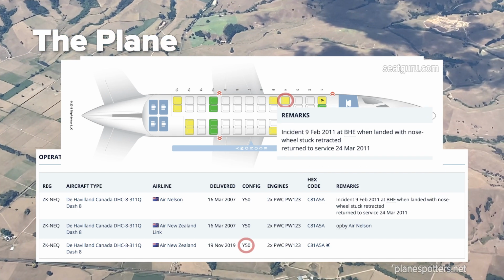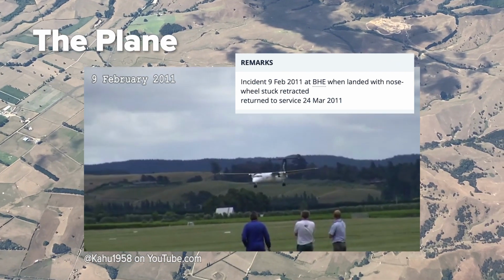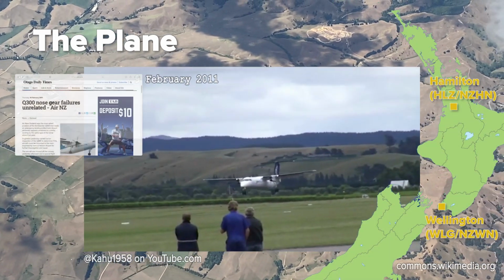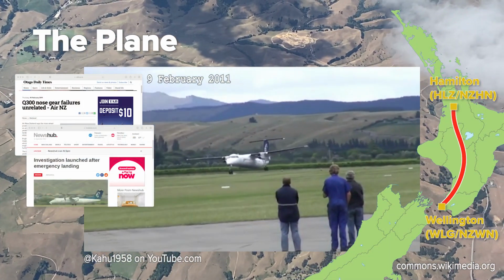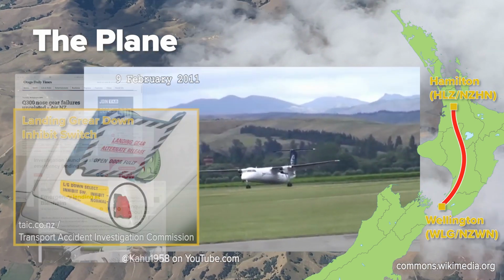seat 4A. This aircraft had an incident on the 9th of February 2011 when it landed with its nose wheel retracted. The plane was heading from Hamilton to Wellington. Prior to taking off from Hamilton, the nose wheel steering malfunctioned because an inhibit switch in the cockpit was faulty.